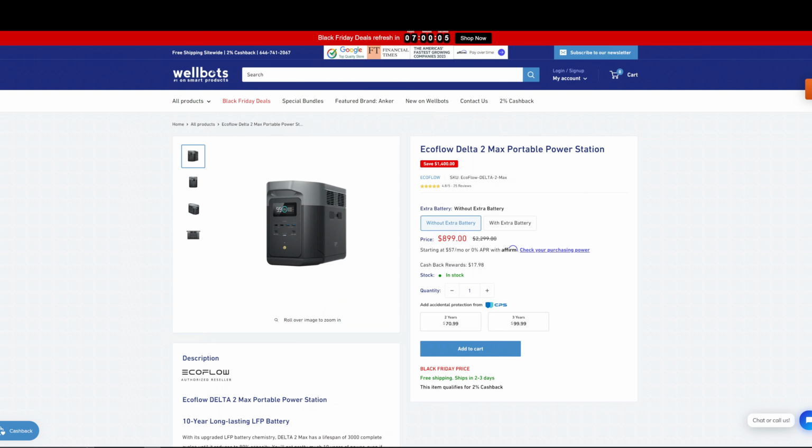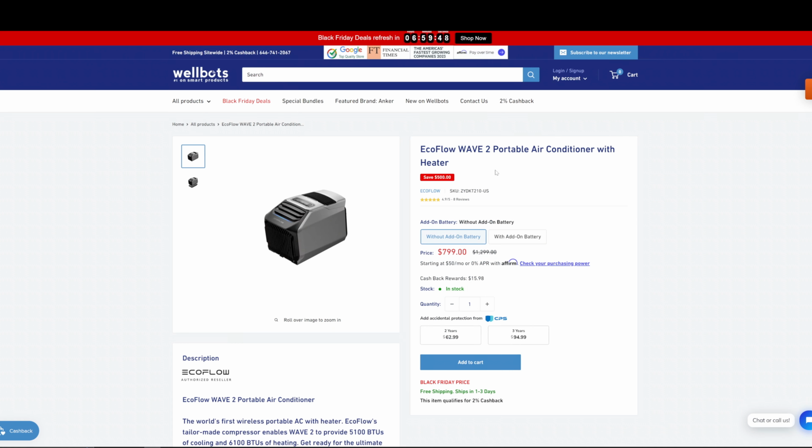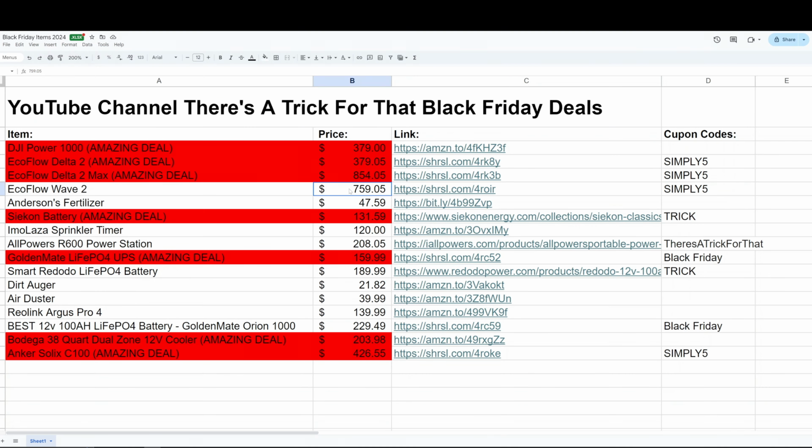On that same note, this is the EcoFlow Delta 2 Max. Check this out, $899, but if we go back here, we apply the same code, $854.05. Absolutely insane price for the Delta 2 Max. Love it. The Wave 2 portable air conditioner and heat pump, $799, same price as Black Friday deals on Amazon. But once again, no sales tax, 2% cash back, plus coupon code right here, Simply5, $759.05 total.